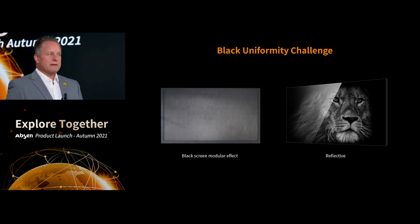So again, black uniformity is what we achieved, but it's at the same time really a challenge. Just to give you an idea, on the left side of the slide, you can see a screen where you have a big pattern effect already in black. And that is what we improved and nearly solved all over.